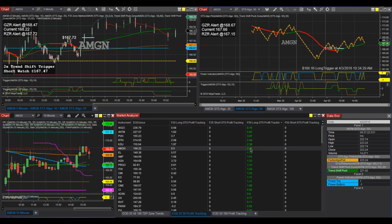Amgen really was very choppy, but it gave this alert early this morning. It's held the green zone all day at 166. It got as high as 169. It's a very ugly daily chart. This may be the beginning of something trying to turn the other way.